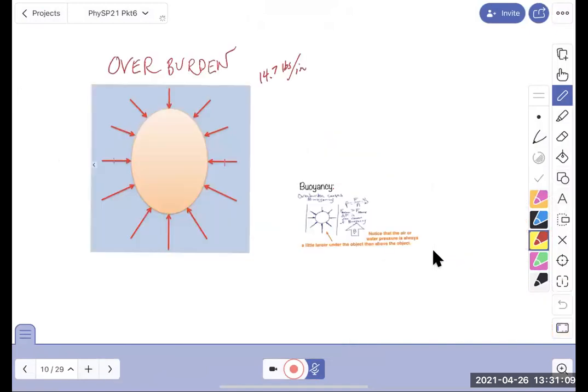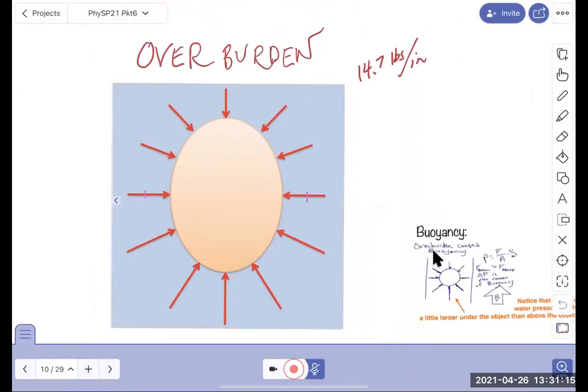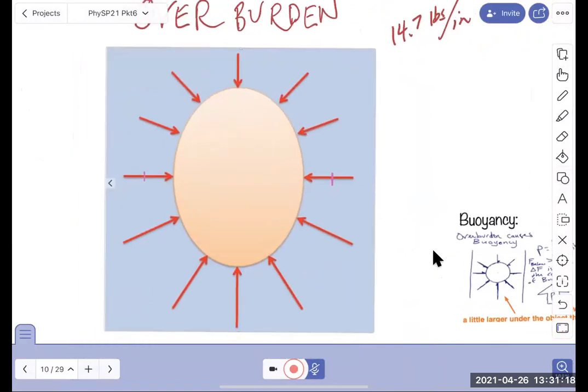Let's see what else we got. Okay, so most of the rest of the hour, the next 30 minutes, we're going to talk about buoyancy. At least we'll get going on it. We may not go all the way, we'll go to about 150 or so.